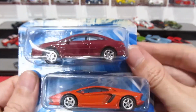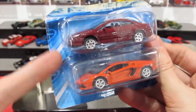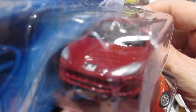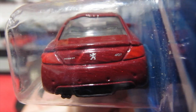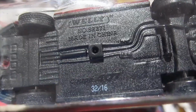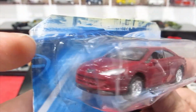First we will do two wellies that I found. These also cost me $1 each, which is full 100% store retail price on these, but I had to get them. I don't have these in my collection. So here you can see this is a Peugeot, if it would focus. In a nice maroon burgundy kind of colour. Show you the back there. 407. Nicely detailed. The wheels don't look terrible on it. I'll show you the base. Coupe 407. So yeah, very cool.